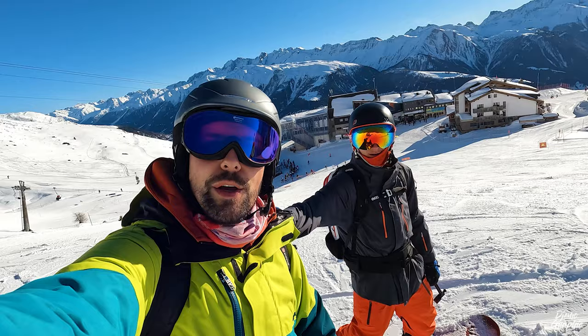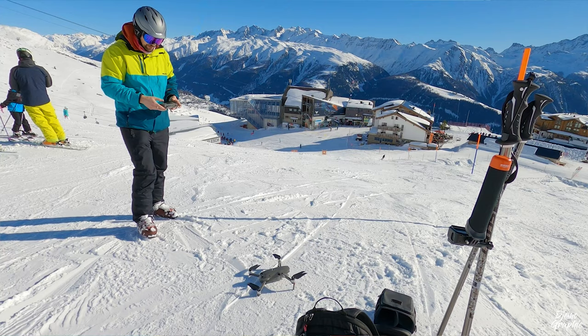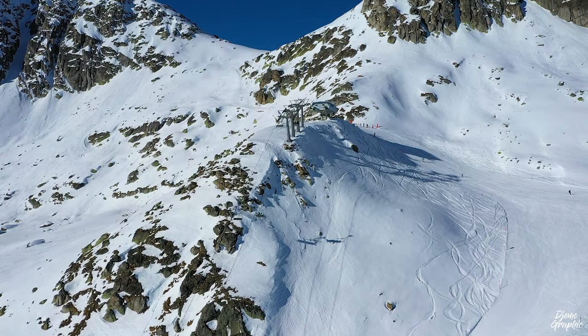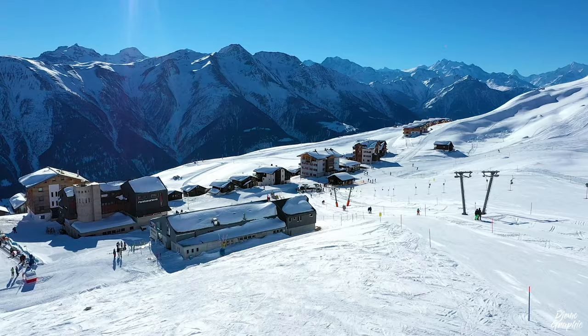We have now arrived at Fiesch. That's where we both were in the ski camp during secondary school. Long time ago. Long time ago for me, it was almost 20 years ago for you. 16 years. Distant memory, but great to be back.